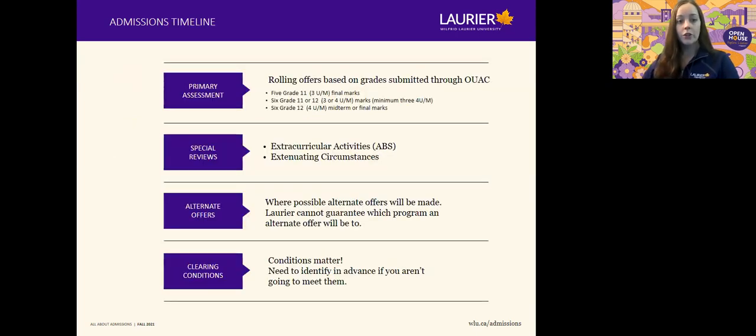So now that you know the general admissions requirements, what can you expect from the admissions timeline? When we receive your application from OUAC and your grade information, we begin to consider your application through the primary assessment through rolling offers of admission. We'll be assessing you for admissibility to the program you've applied to using one of the following 3 sets of grade criteria. We could be looking at 5 grade 11, 3U or M level courses.